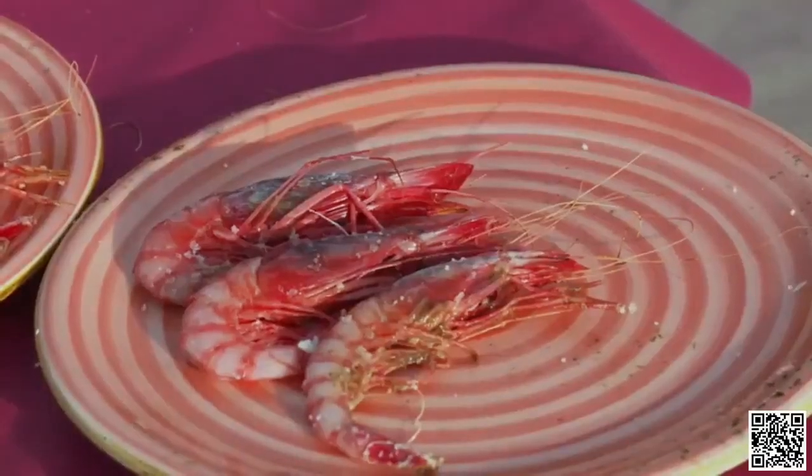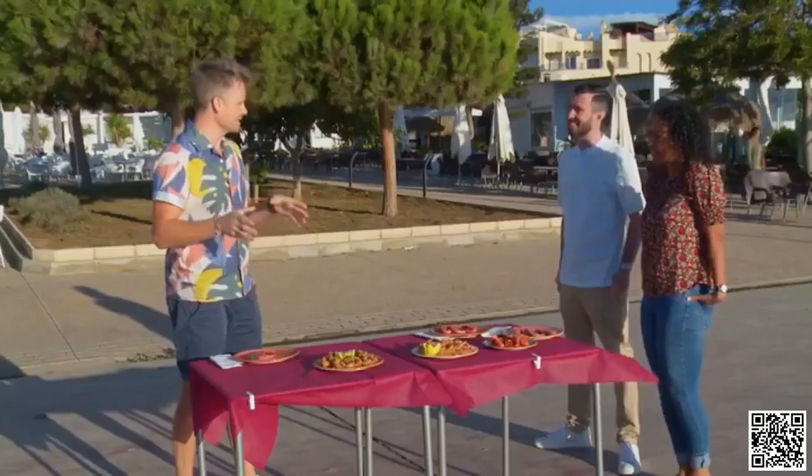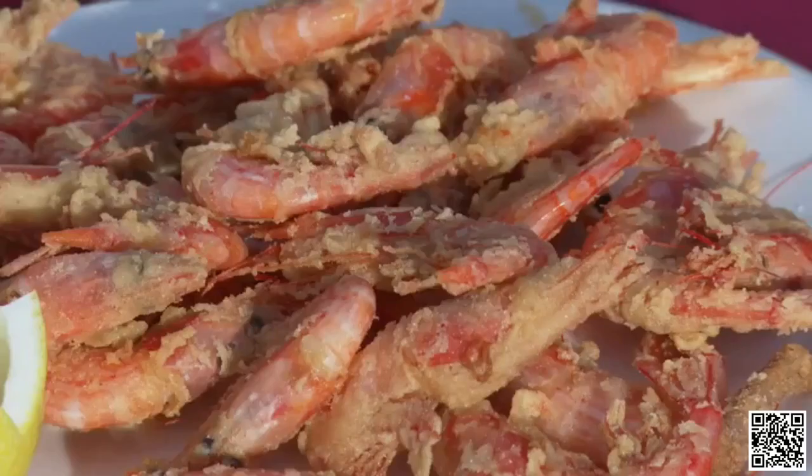They are Gambas Rojas de Garrucha, which is the red shrimp or prawns of Garrucha, which are very, very specific to the area and are very sought after by chefs and are very expensive. Okay. So it is a real treat.